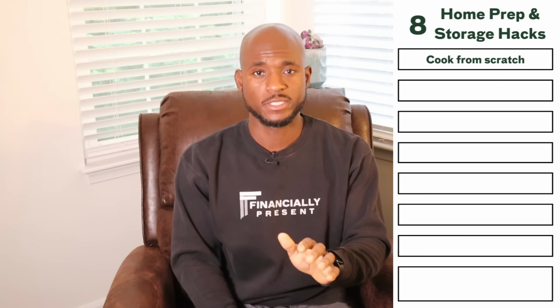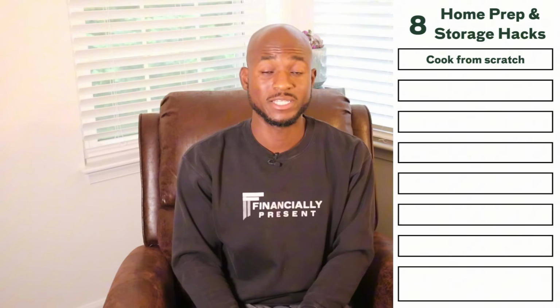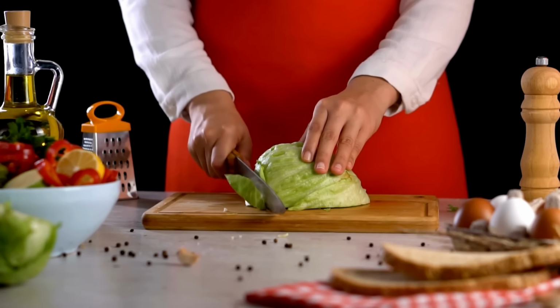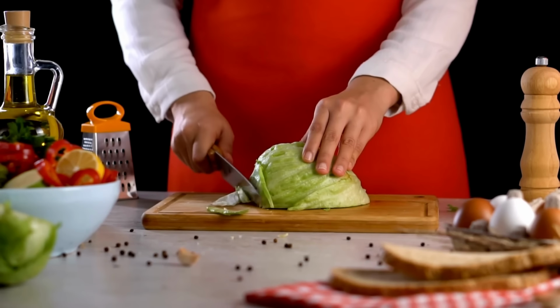Now let's talk about 8 home prep and storage hacks that you can use. And this one, probably number 1, is cook from scratch. Cooking from scratch has stood the test of time. In fact, time is mostly what you need, because when you cook from scratch, you know everything that's going into your food, and you can repurpose different food aspects of your meals and make as much as you want.